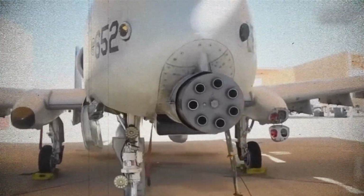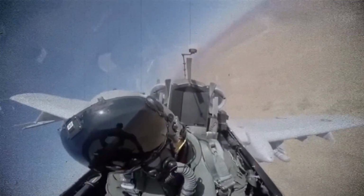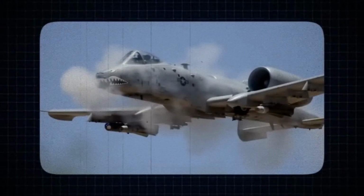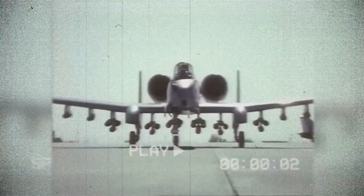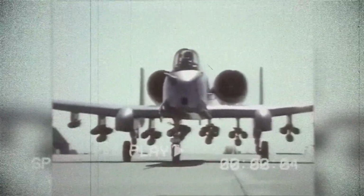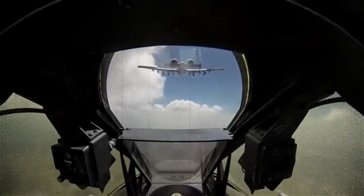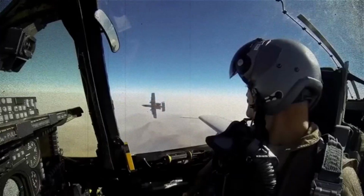The A-10 Thunderbolt II, nicknamed the Warthog, was a battlefield icon. Famous for its BRRRT cannon, it flew low and slow, ripping through tanks with terrifying efficiency. But it was aging, vulnerable to modern air defenses, and limited by analog systems. Still, its legacy lived on until now. The A-11 doesn't replace that legacy. It evolves it into something even more fearsome and adaptable to 21st century warfare.